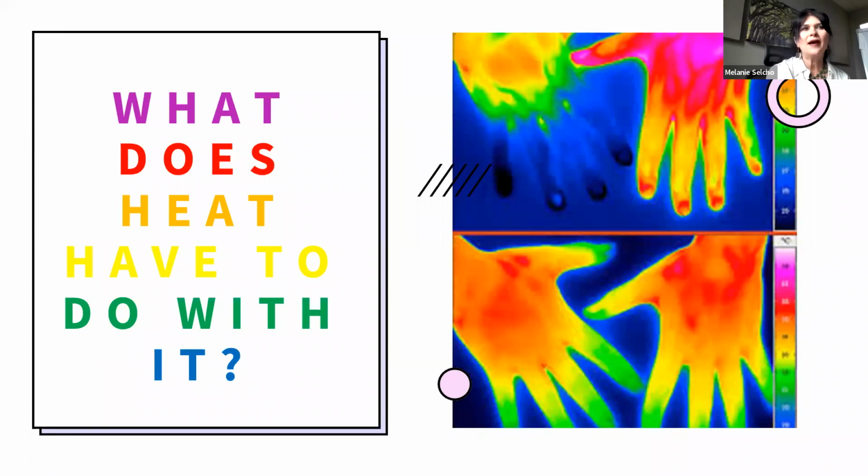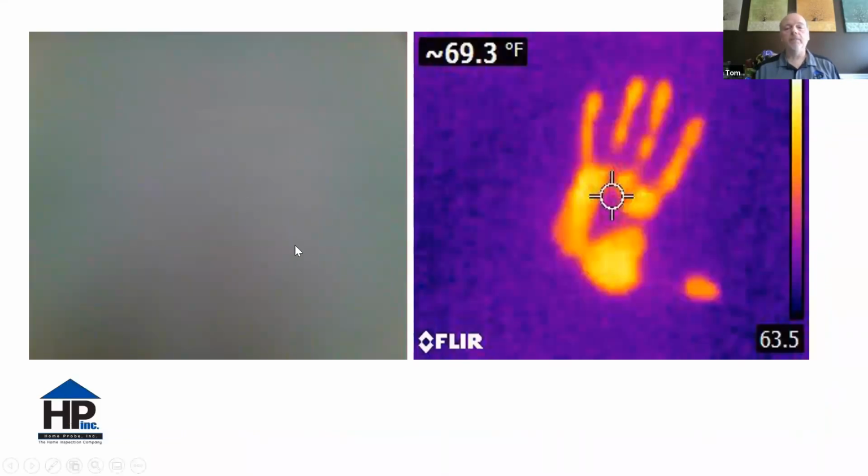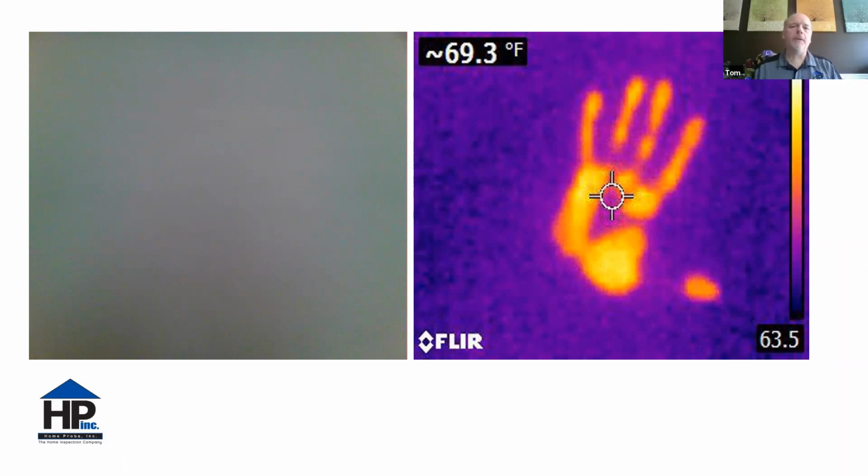All right. So let's talk about how thermal imaging shows us water stains. And I think it starts with heat. It does. Everything has a temperature signature to it. Our hands, if we touch a wall and remove our hands from the wall, it will leave behind that footprint, so to speak. See? Handprint. There's Tom's hand, even though we can't see it on the wall anymore. There you go. And it doesn't take long for that temperature to transfer from one surface to another. So we're able to see that with the thermal imaging camera.